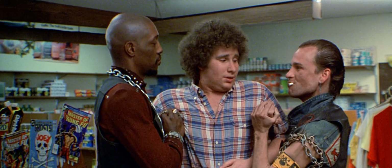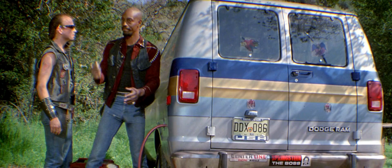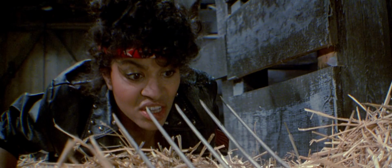There's a scene where Shelley and Vera have a confrontation with a motorcycle gang. Things escalate, and the biker gang tracks Shelley back to the barn, where they end up getting eviscerated by Jason.